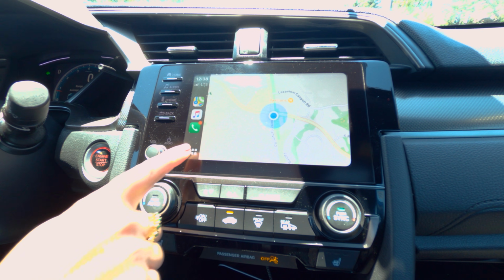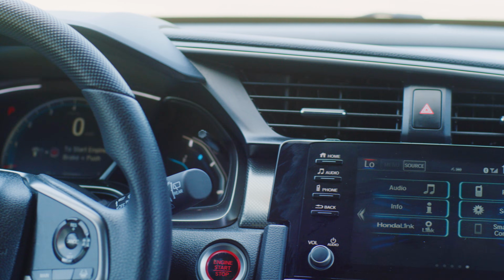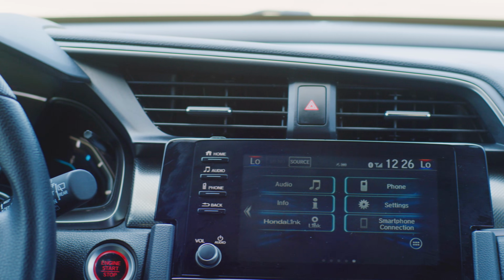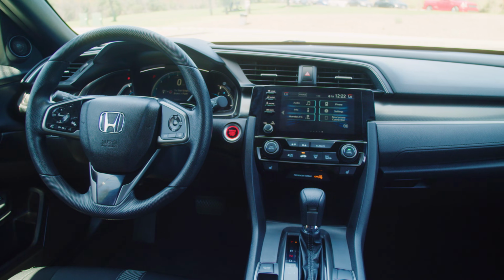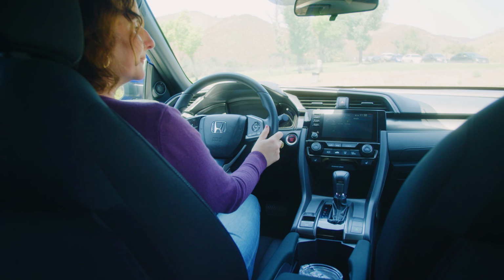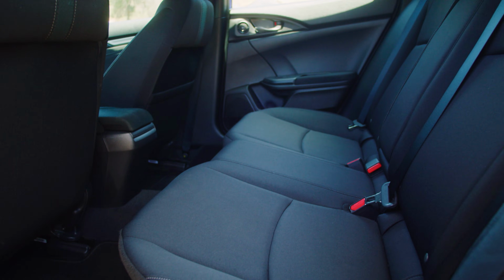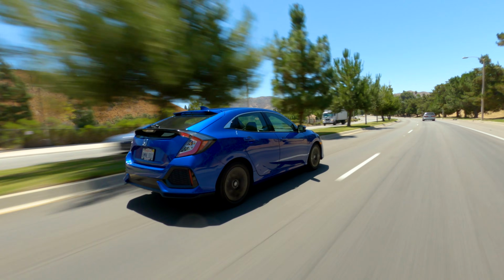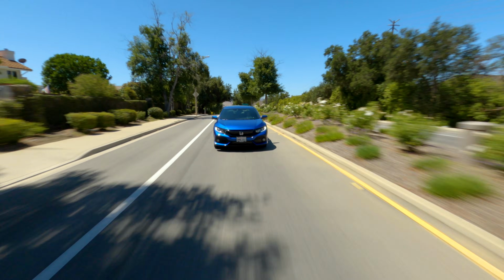Tech-wise, Apple CarPlay and Android Auto are standard on everything but the LX. EX and up get Sirius XM, and navigation is on Touring only. You can scroll through your tunes and your maps on the 7-inch touchscreen. Higher trims have more amenities like automatic windshield wipers and heated rear seats. But you'll be happy to hear that driver assistance features like adaptive cruise control, forward collision mitigation, lane departure warning, and lane keep assist are standard at every trim level.